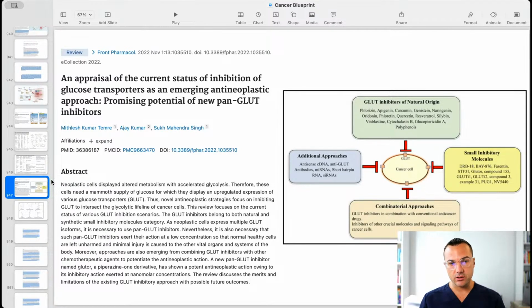Therefore, these cells need a mammoth supply of glucose, for which they display an upregulated expression of various glucose transporters, the GLUTs. Thus, novel anti-neoplastic strategies focus on inhibiting GLUT to intersect the glycolysis lifeline of cancer cells. This review focuses on the current status of various GLUT inhibition scenarios. The GLUT inhibitors belong to both natural and synthetic small inhibitory molecule categories.